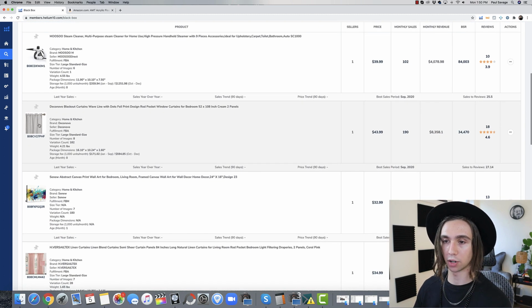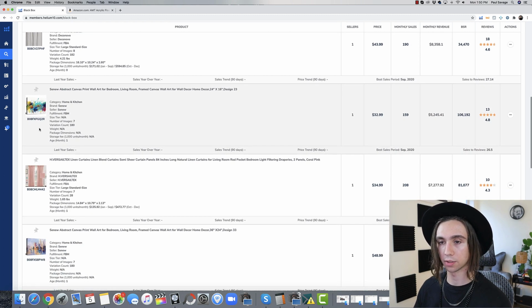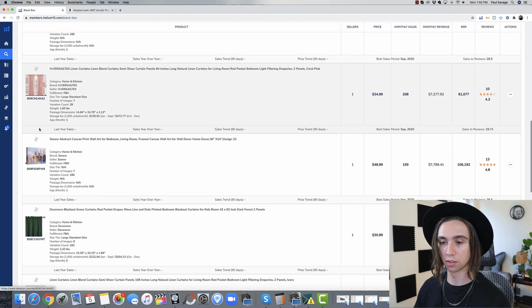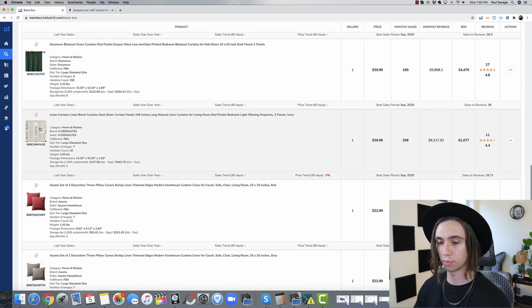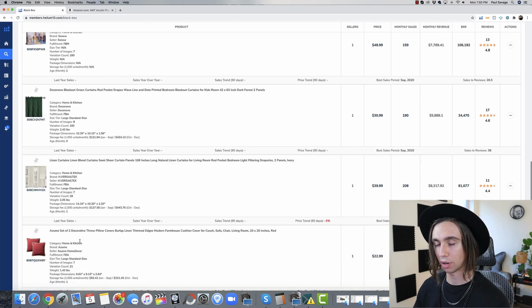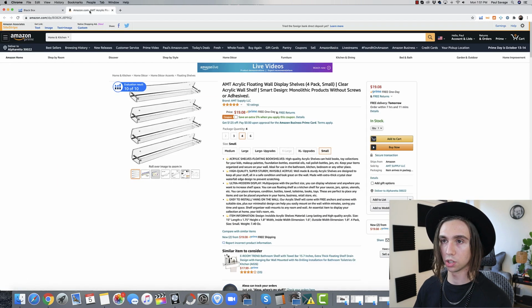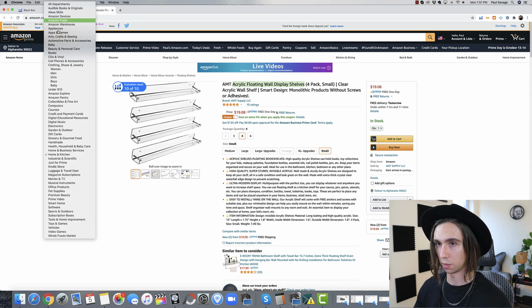That's why I don't even wink or bat an eye at the curtains, just because I know there's probably tens of thousands of styles of curtains that are already selling, big brands. They're all over. You can go to the store and buy them. It's probably not something I want to get into. Oh, we went through all those ideas and we actually found one, which is okay. Let's just look into these. So, acrylic floating wall display shelves. So if you're a veteran here on the channel, you've been around a while.